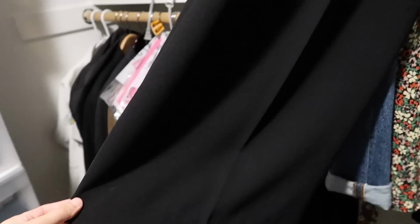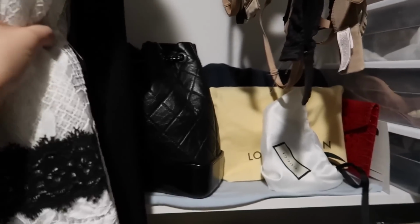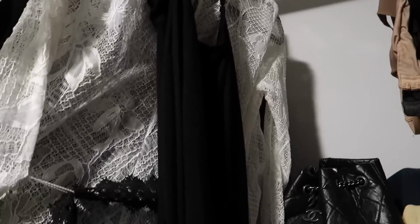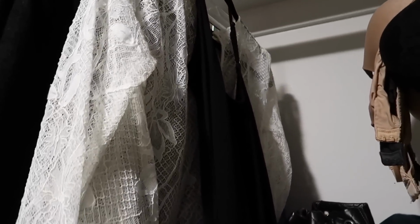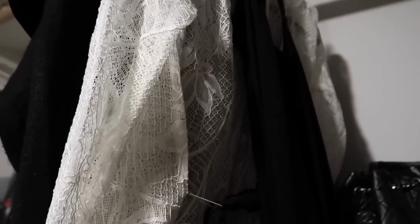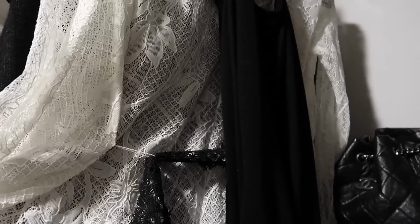This I'm kind of undecided. I feel like this is more fall. I feel like everyone needs a pair of black trousers too. And then this I'm going to dry clean and list on Poshmark, because I just feel like I've worn this dress a few times and it's not really my style anymore. I still really love it, but it's time to find a new home for it.